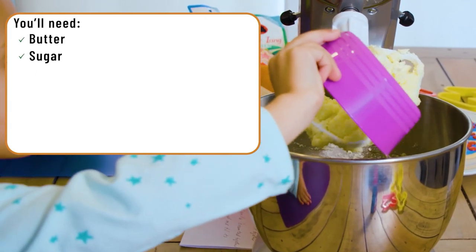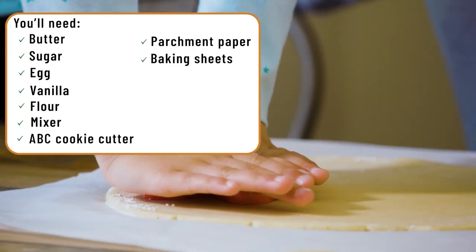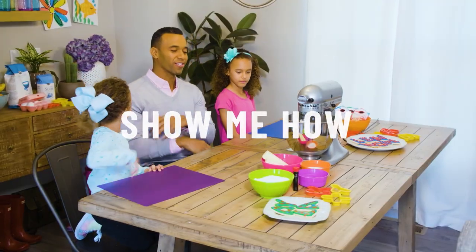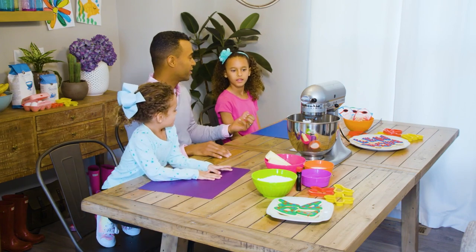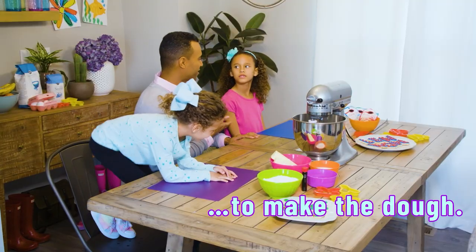Butter, sugar, egg, vanilla, flour, mixer, ABC cookie cutters, parchment paper, baking sheets, rolling pin, cookie icing, mixing bowls, measuring cups. All right, ladies, so we are going to make some cookies today, but before we need cookies, what do we need? Stuff and to make the dough.